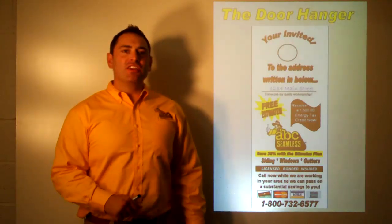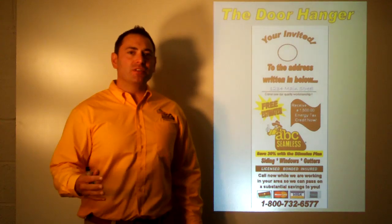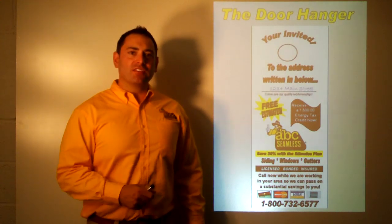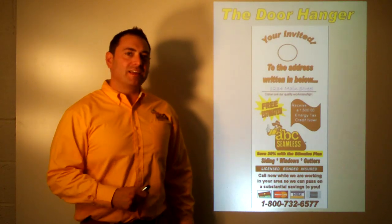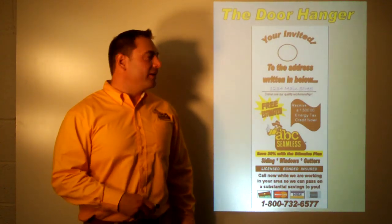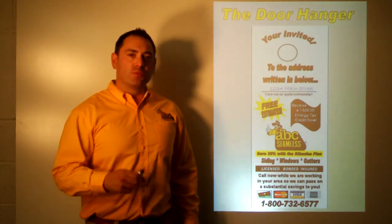All right, now we're getting into the nuts and bolts of actually knocking on doors, and we're going to talk about the materials you should be using while canvassing at the front door. Right here we have an example of our ideal layout for a door hanger. This is a very functional piece. I've seen some very beautiful pieces of literature with respect to door hangers.